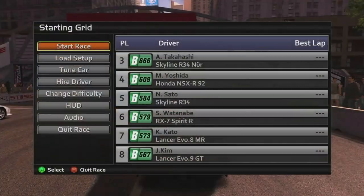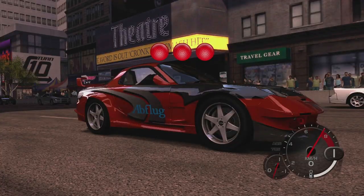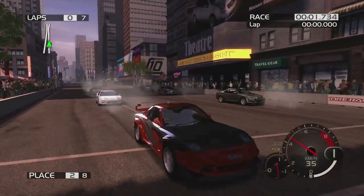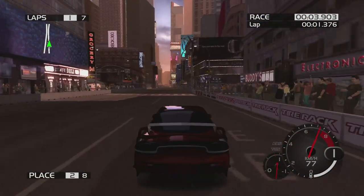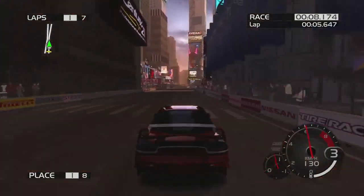I'll take my money. 18 grand. All right, here we go. Race number four? Three? I've lost count. Oh, I should have taken a Skyline. Oh, gutted. Might not get the chance to take a Skyline, actually.